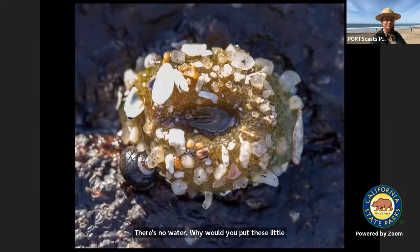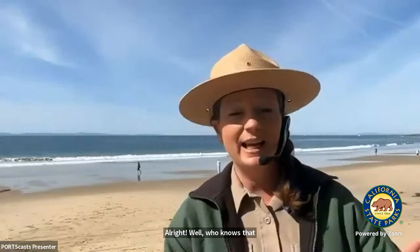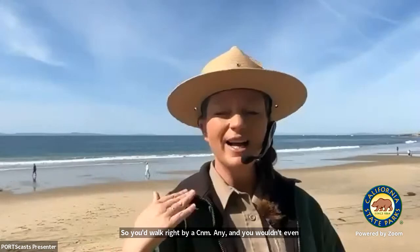All right. Well, who knows that adaptation word for when plants and animals blend in with their surroundings? You can all say it. Camouflage, right? So camouflage is the word we use for when plants and animals blend in. So you'd walk right by a sea anemone and you wouldn't even notice it was there. But also remember I said it gets hot in the tide pools?